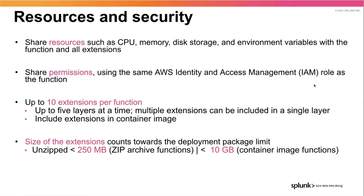There are some size limitations. For example, if you're using the function as a container image, that is 10 GB. You can build and include the extension file within a container image.